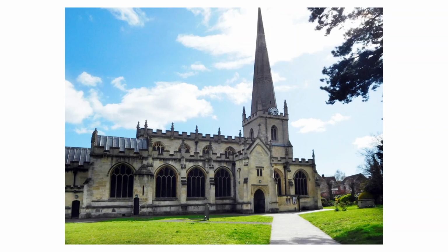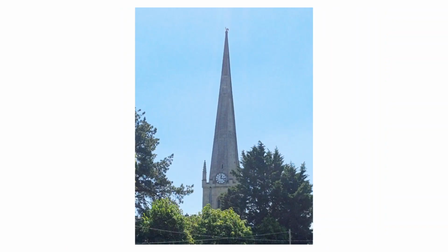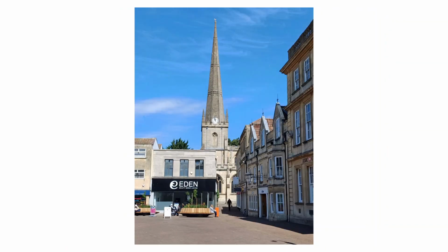With its prominent spire, it is reminiscent of the design of Salisbury Cathedral. St James stands just as proud above the Trowbridge town centre as the cathedral does in Salisbury. And it has further good reason to be compared with the cathedral. It is also a Grade 1 listed building and is one of just 6 in Trowbridge.